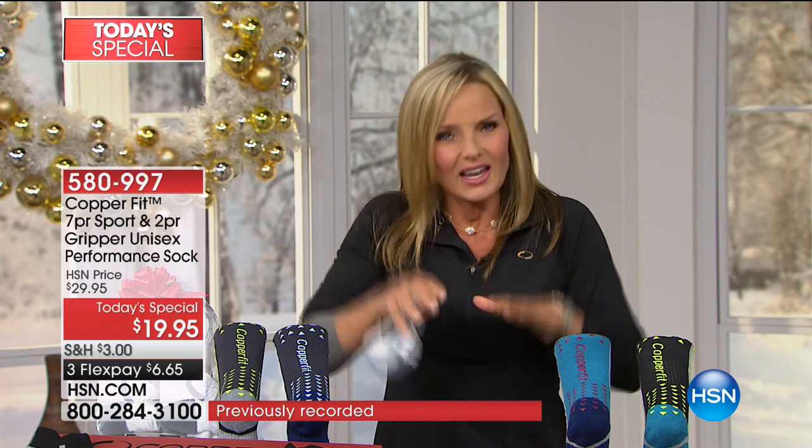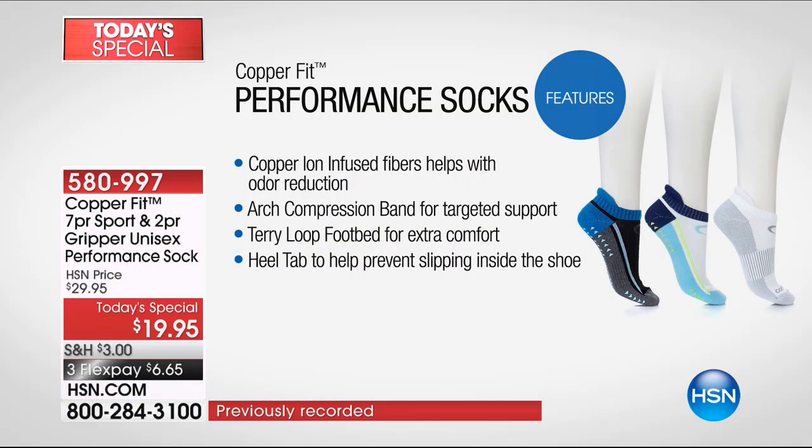Not with a good sock. It all starts at the feet, and if you take care of your feet, it'll transfer up your body. Absolutely. You just feel really good. It even says right and left, so you know which foot goes into which.